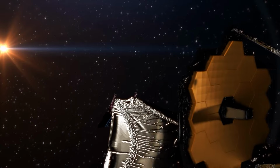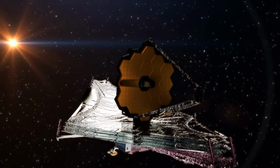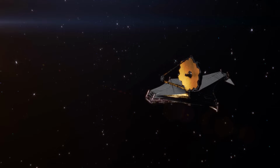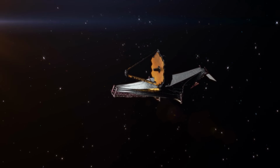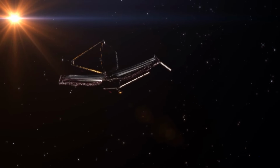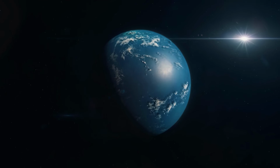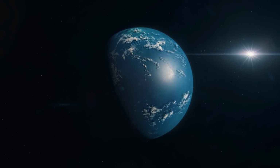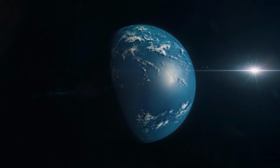Despite these challenges, the James Webb Space Telescope's advanced capabilities offer new hope in the quest to identify these elusive celestial bodies. Equipped with the Near-Infrared Imager and Slitless Spectrograph, or NIRISS for short, Webb is uniquely positioned to make the first undisputed detection of an exomoon. NIRISS allows scientists to observe stars and planets with unprecedented precision, capturing even the faintest signals that might betray the presence of an orbiting moon.